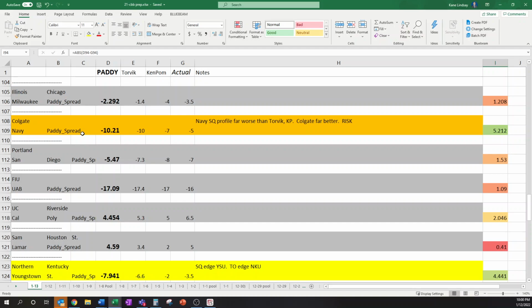I think it's a great thing that they're doing. I'm understanding it better, but some of this is, yeah, they're probably not due the win and loss record that they have, but yeah, I'm concerned about that for sure. Colgate has a far better shot quality profile than where they show up on Torvik, and to some extent, KenPom is pretty close there. So I just think there's a tremendous amount of risk in this game, and I'm trying to be careful.